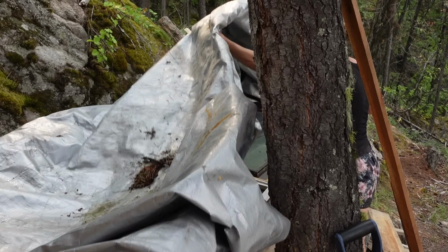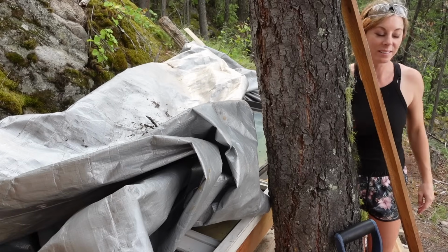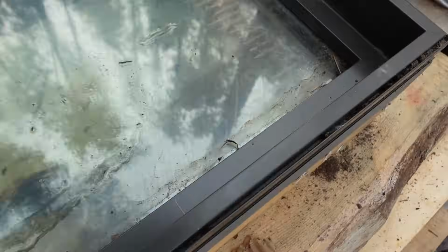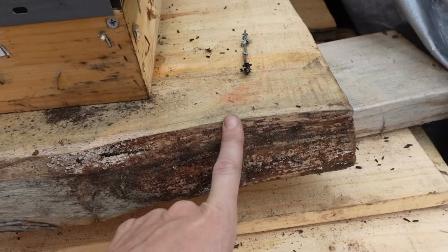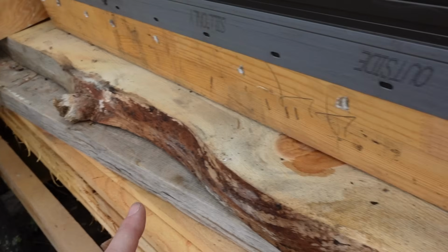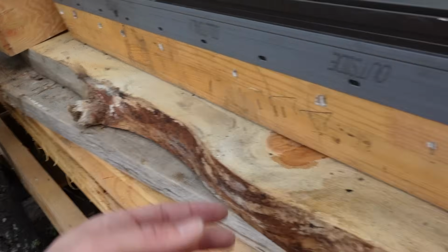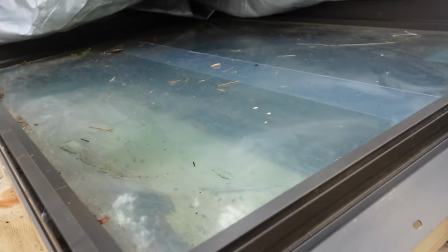No. No. Pack rats made a nest right underneath the window, and there is urine and poop all over my counter. This is supposed to be my counter. Okay, anyway, I'm going to pull this window out and bring it over.